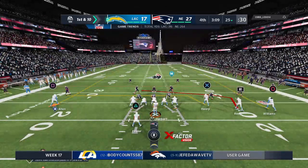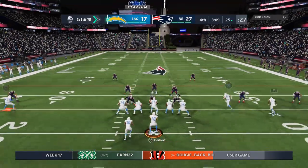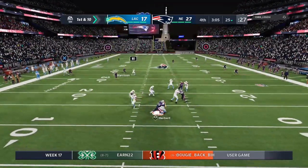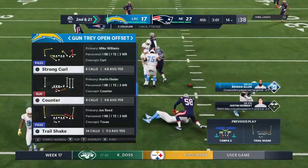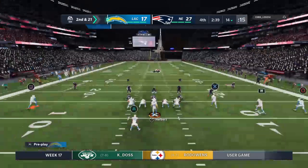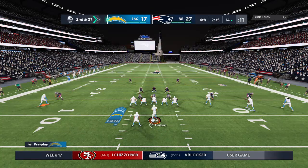The Charger drive about to get going. And the script really is flipped for them. The momentum on the other sideline, and now they have to try and battle back from a 2-score deficit. The Pats are going to get there. Down he goes. Samson Abuka in there to drop him for his 11th sack of the year. Chalk that up as their first sack in this game, and they tallied 4 a week ago.